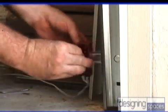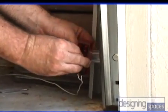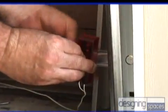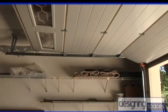And of course it has the safety beams on the bottom, so that if there's an obstruction or if the safety beam is broken as the door is operating, it will automatically reverse and go back up so people won't get trapped underneath. There is an audible signal that tells you there's an obstruction blocking the door opening. It seems to have everything. It's got all the bells and whistles.